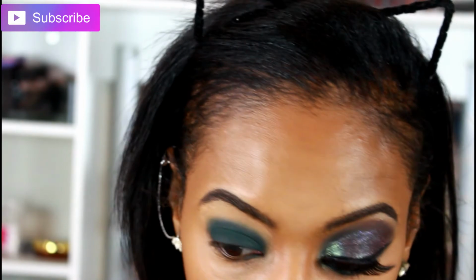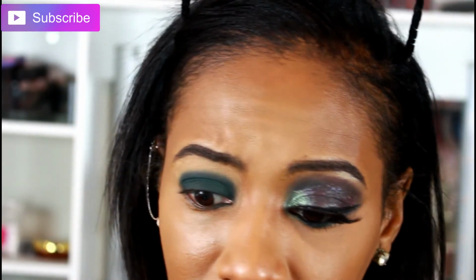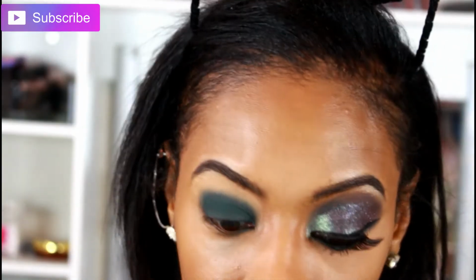Oh, I forgot one thing. Crap. I'm having some fallout with this freaking color. I forgot the main step. Okay, so I had some major fallout issues going on here.